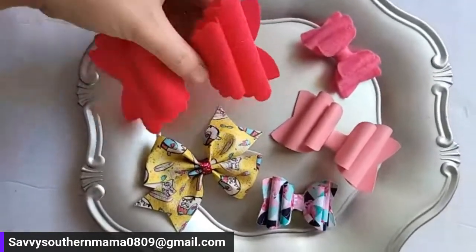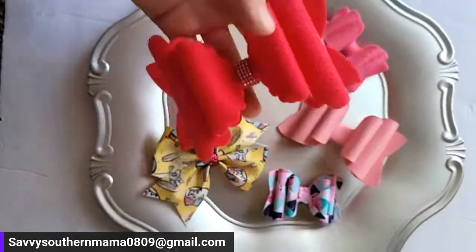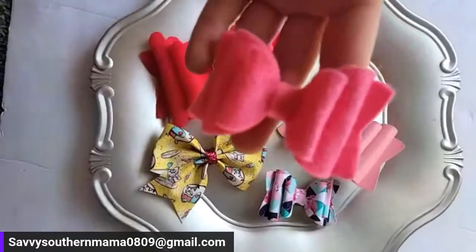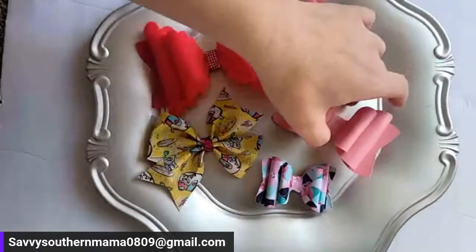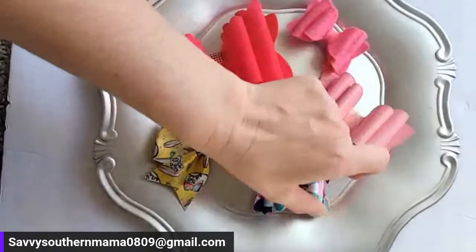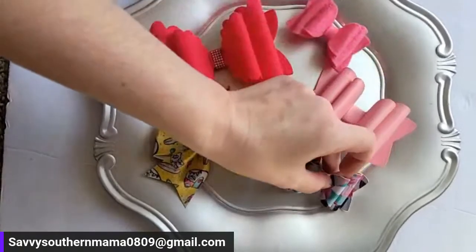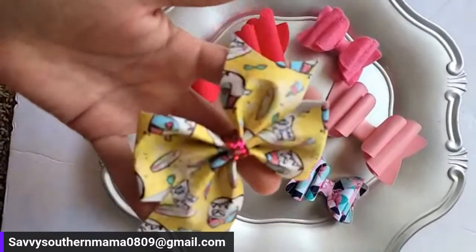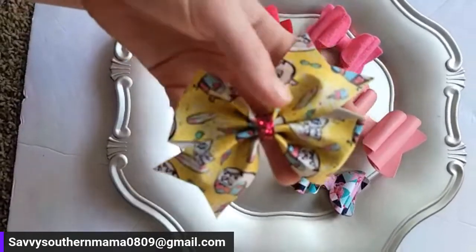So we've got this really pretty pink with the pink rhinestones in the middle. This one is a 5-inch bow. We've got the little 3-inch bow. This one's just a simple felt bow. It's 3-inch. This one is a 4-inch leather bow. And then we've got the flamingo bow. Yeah, they're leather. This one and this one are leather, and these two are felt. And then we've got the camper bow, which is about a 4 and a half inch bow.